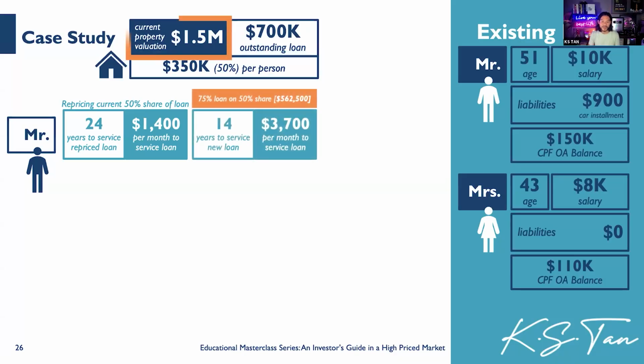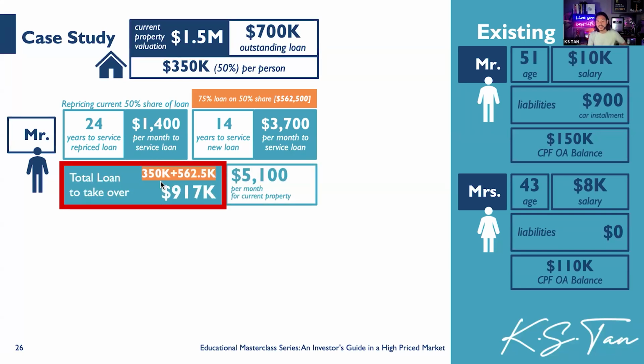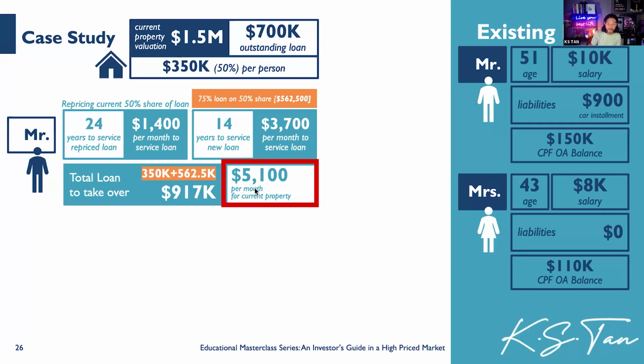But this is just his existing share, because he has to buy over the next share. For the next share, he will take 75% on $750,000, because that's 50% of 1.5 million, and the loan size will be $562,000. But because this is a new purchase, he's buying over the share, he can only borrow 65 minus his age, that is 65 minus 51, a 14-year tenure. Because of this, his monthly installment for the $562,000 loan is $3,700 per month. The total loan he's taking will be $350,000, the existing loan, plus the new loan of $562,000, so $917,000 in total. His monthly installment after decoupling is complete is $5,100 a month, derived from this $1,004 and this $3,700.